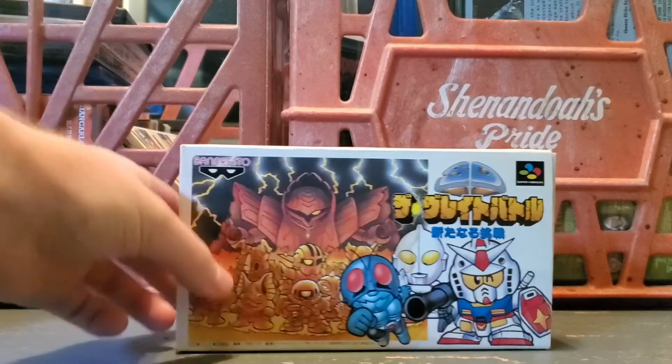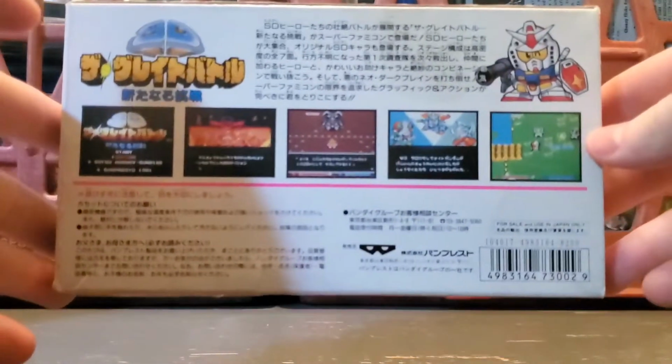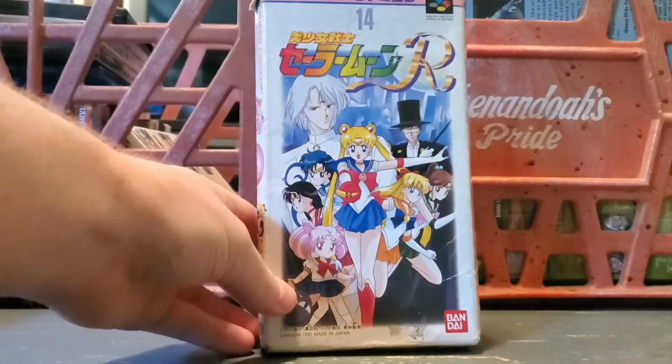Next up is the SD The Great Battle, which I've already talked about. Great, fun little game. I definitely recommend importing this when the virus is gone and the shipping prices have gone down. Next game here is Sailor Moon R.